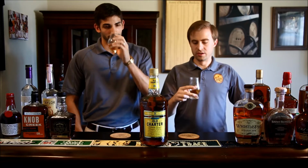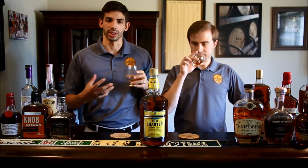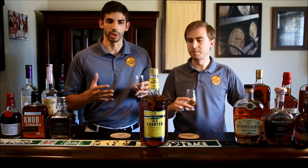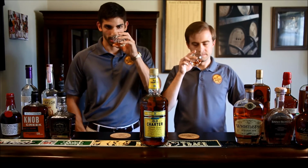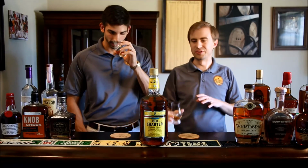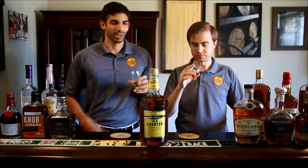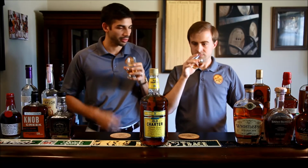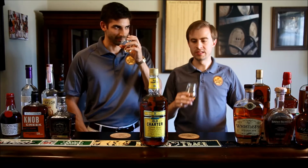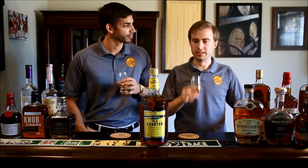Getting some caramel there, definitely. I think caramel is the loudest flavor that we're getting out of the glass. Everything else seems fairly muted and subtle. There's a hint of char, maybe a hint of corn. Yeah, maybe a little subtle marshmallow puff. Very little oak, if any at all, and maybe just a hint of spice. Yeah. All right, Jeff, let's take a taste. Cheers.